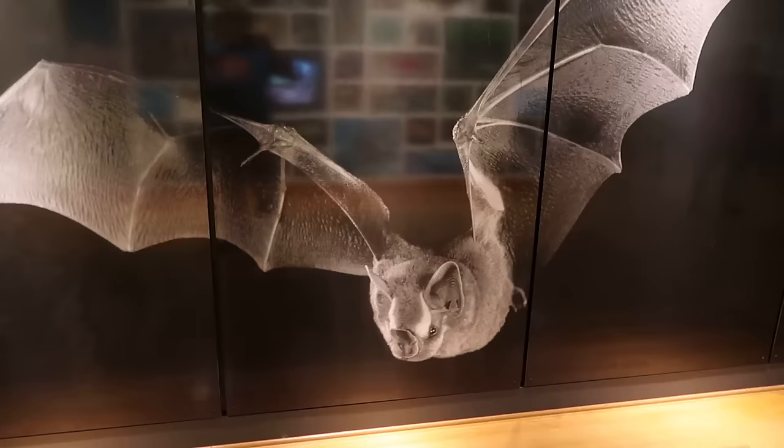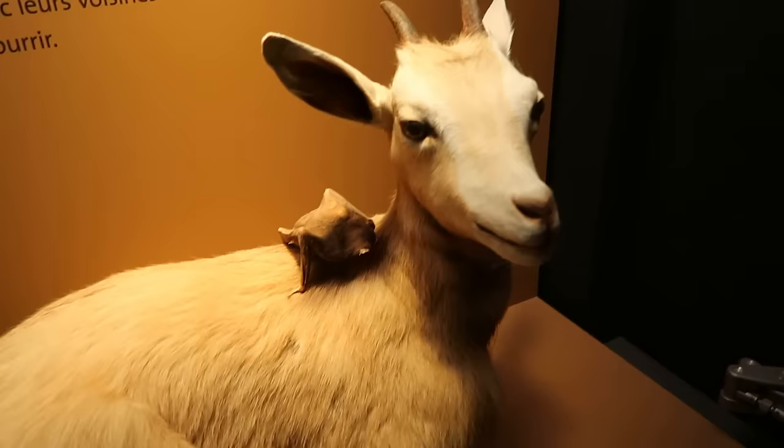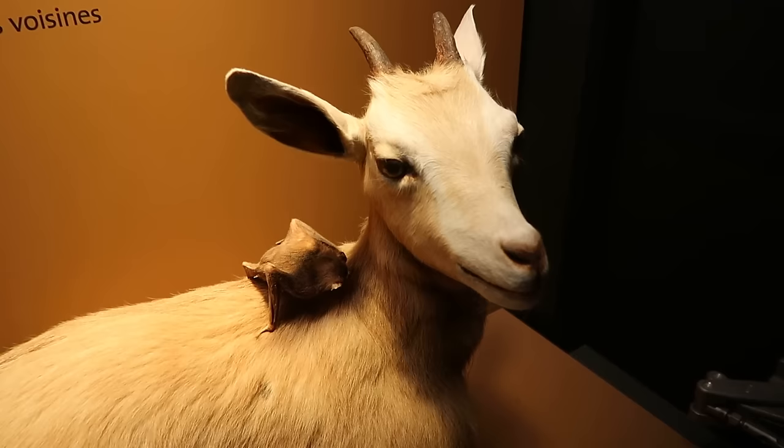So we are headed into the Bat Cave over here. Okay, into the Bat Cave here. It's like a simulated Bat Cave. Oh, look at this poor little goat here. It's being attacked by vampire bats. They're sucking his blood. At least he seems to be in good spirits. He doesn't look too bothered by the fact that there's animals drinking his blood.